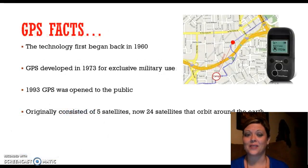Here are some GPS facts. The technology itself first began back in the 1960s as a transit satellite navigation system. GPS, as we know it now, was formally developed in 1973 for exclusive use with the military. In 1993, GPS was opened to the general public. Originally consisting of 5 satellites, GPS now contains 24 satellites that orbit around the Earth.